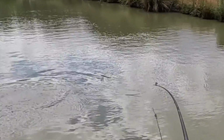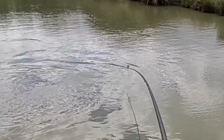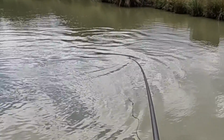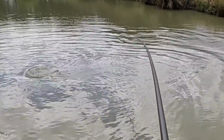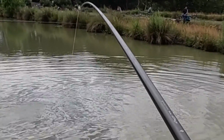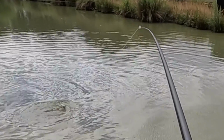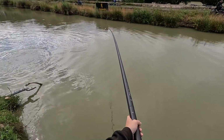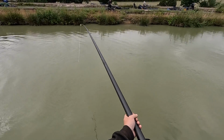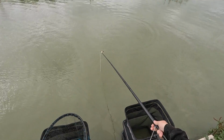So you could just see the undercurrent and a little bit of tail fin coming out then, but just before that fish took the bait. And look at all the other fish that are trying to get out of the way of it. That is how many fish are knocking about. That's a big reason why I was losing so many fish when I was fishing anywhere bar this place. It is so full of fish.